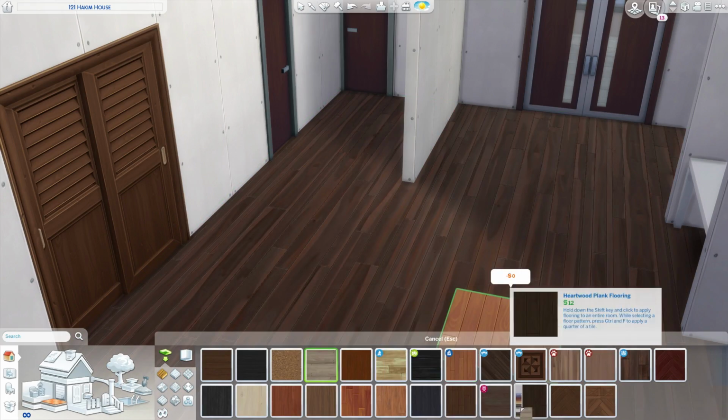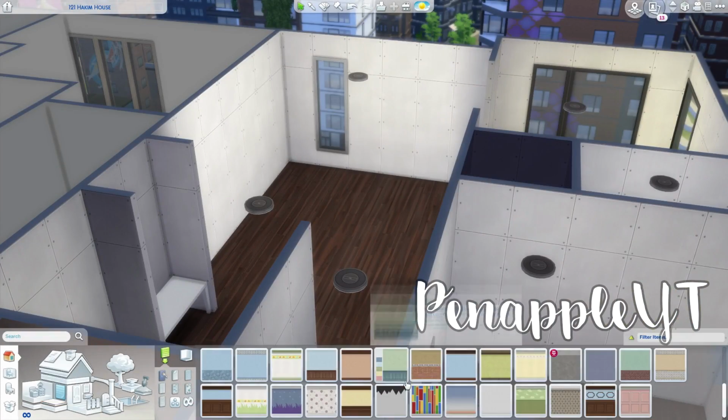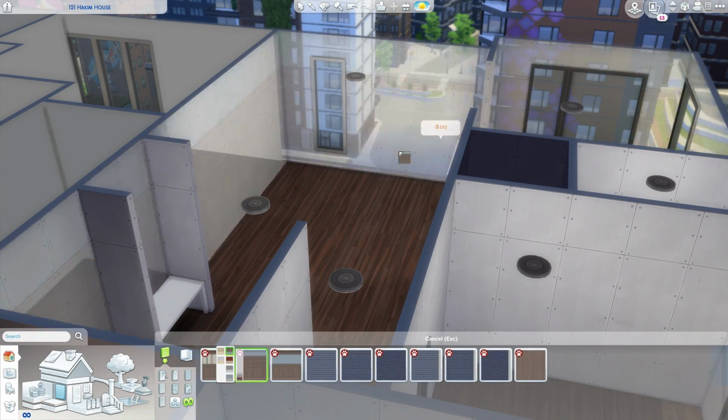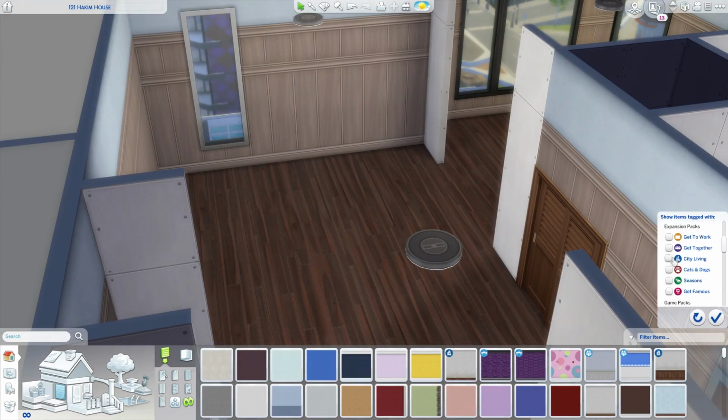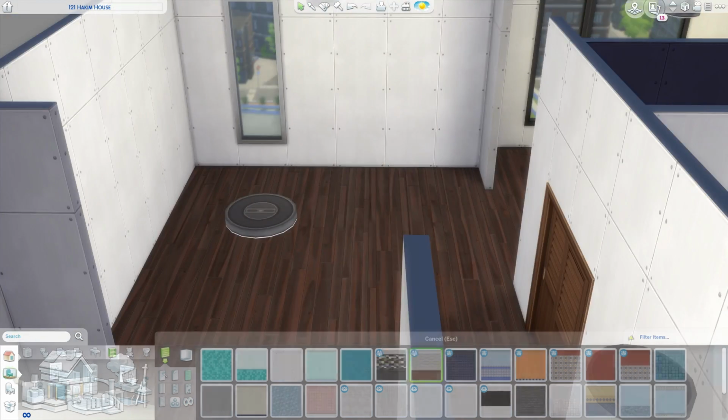If you're interested in this build, you can download it off of the gallery. My Origin ID is penappleYT. So this ended up being a 2-bedroom, 2-bathroom sort of family style apartment, and it's on the 121 Hakeem House lot.